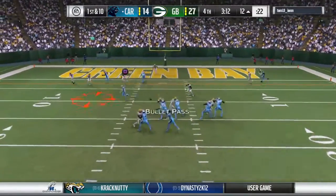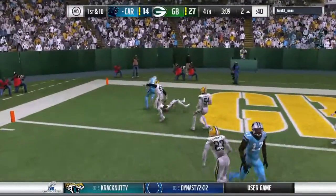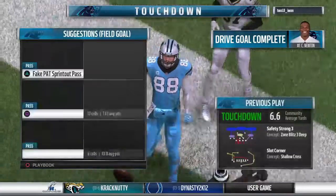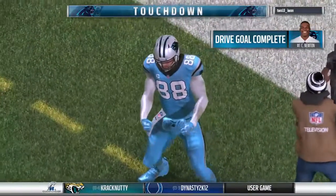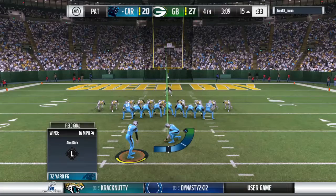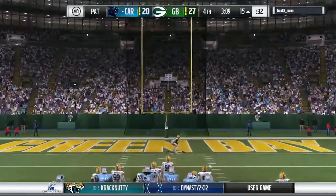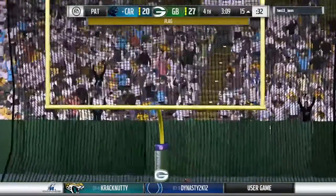On 1st and 10, Newton. That's going to be caught at the 10-yard line. And he'll take this into the end zone. Touchdown, Carolina. Greg Olsen, his 3rd touchdown now on the year. And the Panthers use the short field to their advantage as they cash in for 6.